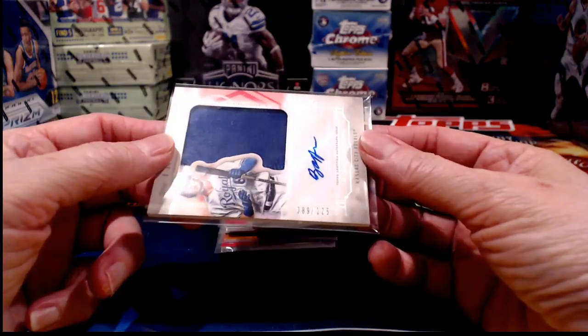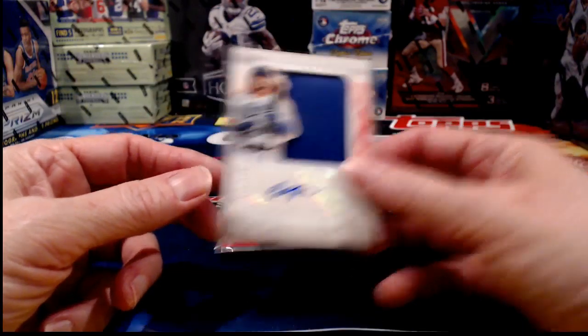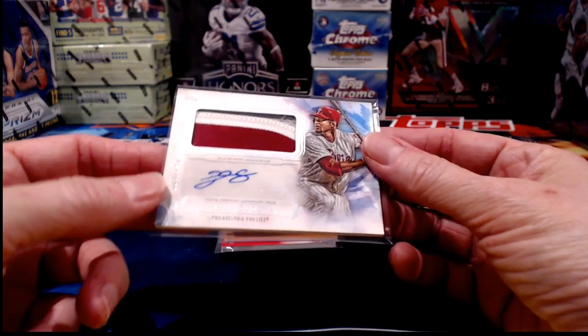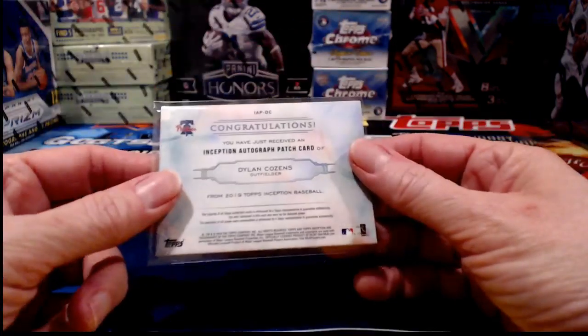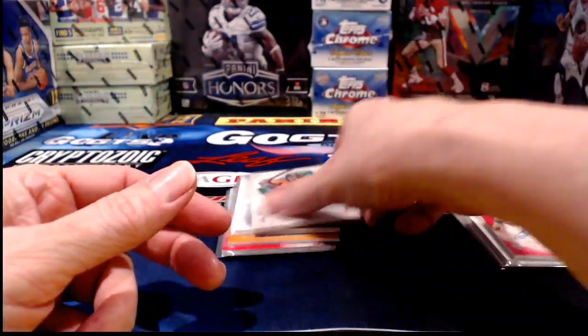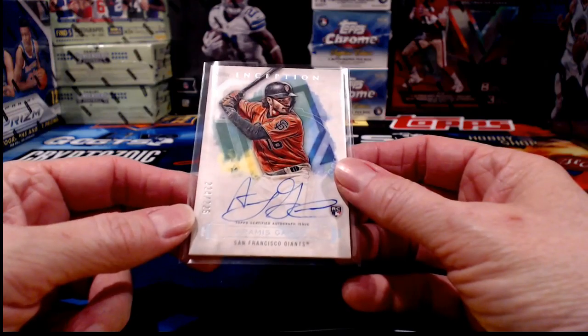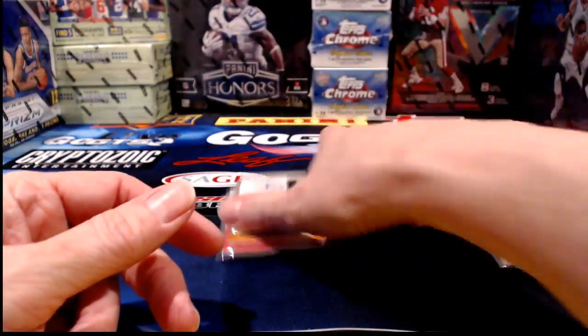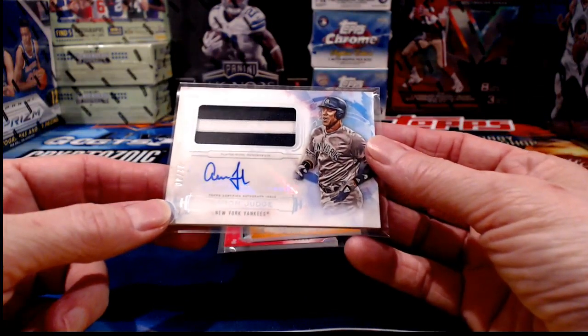Ryan O'Hearn to 125 relic and autograph there for the Royals. Dylan Cozens for the Phillies. That is also to 199 autograph and relic. For the Astros, it's Kyle Tucker to 99. For the Giants, you have Aramis Garcia numbered to 225. There's that handsome Aaron Judge card.